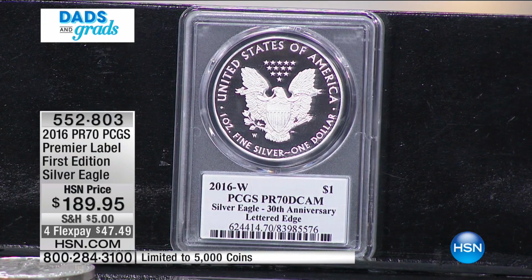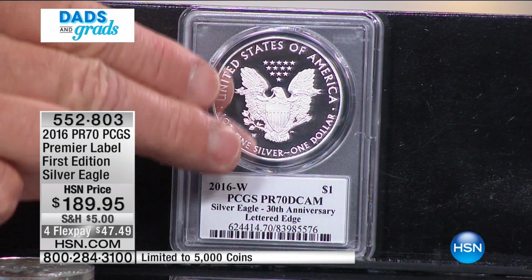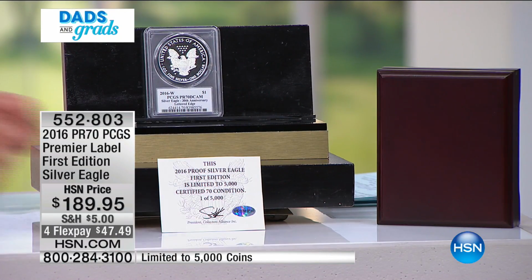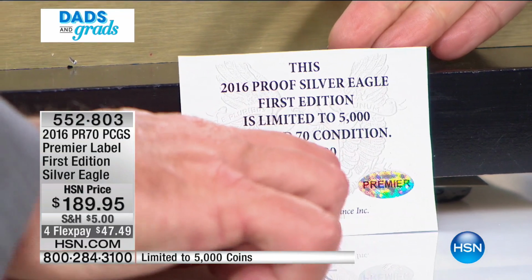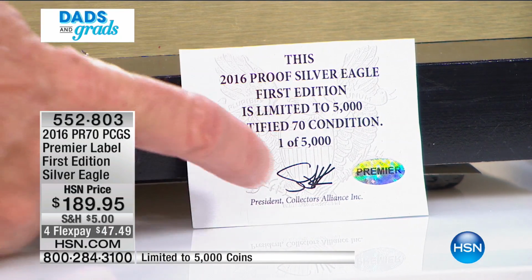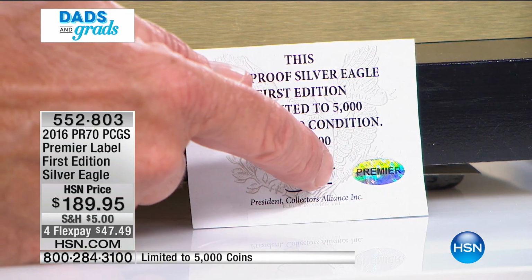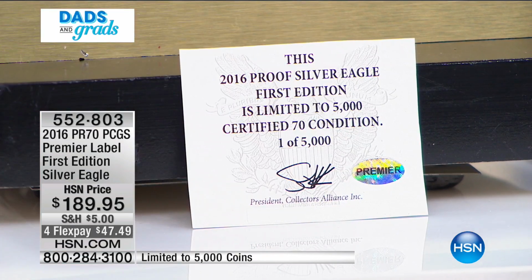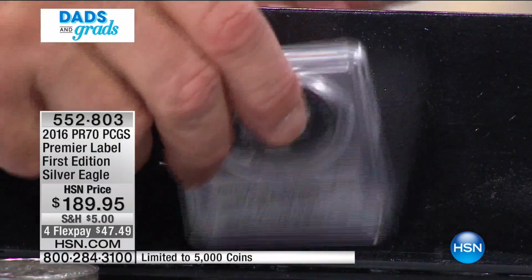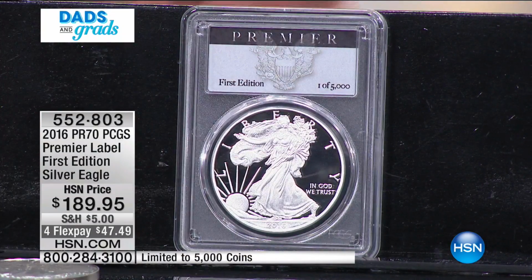More importantly, for the very first time, not only do we have the special premier edition, we have a special certificate of authenticity that, as you can see, comes with this PCGS certified hologram that is individually numbered. Not only is this limited to 5,000, but the certificates are individually numbered to match the coin. That has never been done. Never before have you been able to buy individually certified PCGS American coins. This is the very first time, and it's available exclusively from us right here.